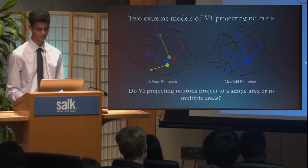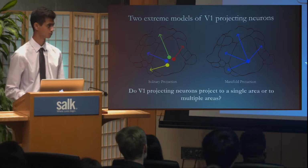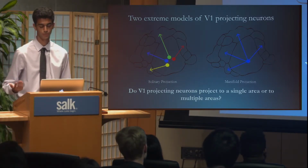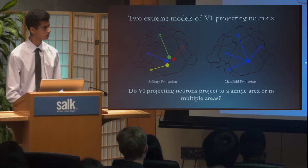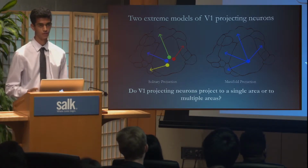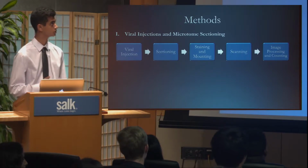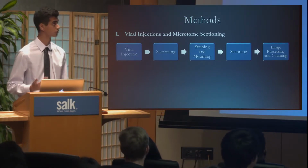From these two theories, the main question arose, which theory is correct? Do V1 projecting neurons project to a single area, or do they project to many? From this question that we're investigating, there are two main methods. The first method is using viral injections and microtome sectioning.